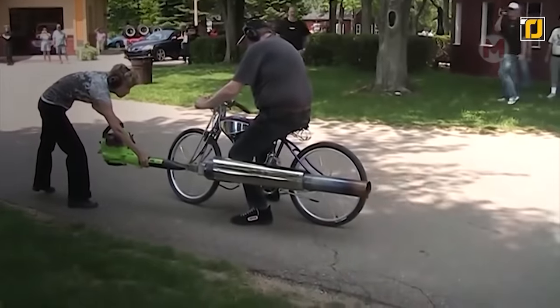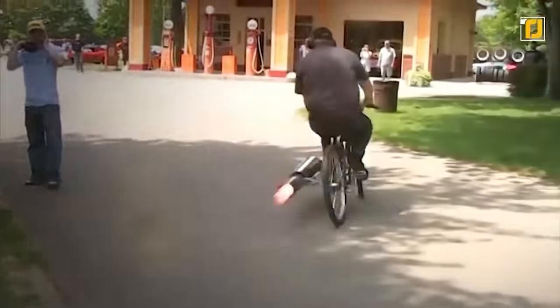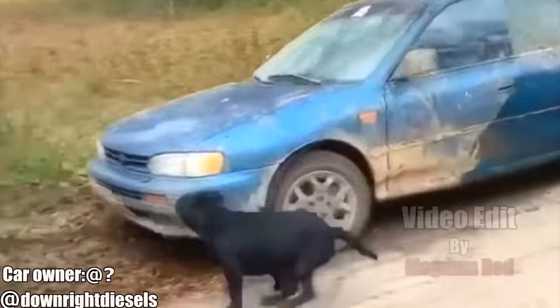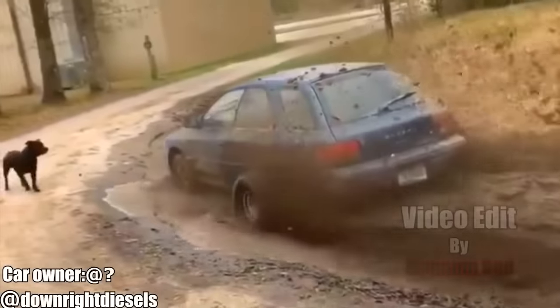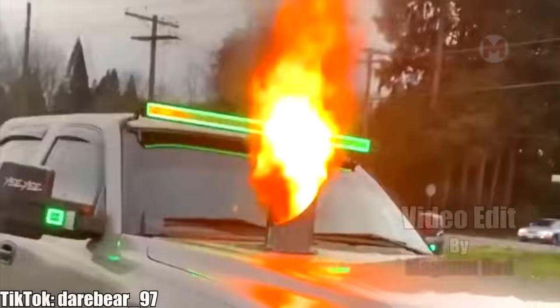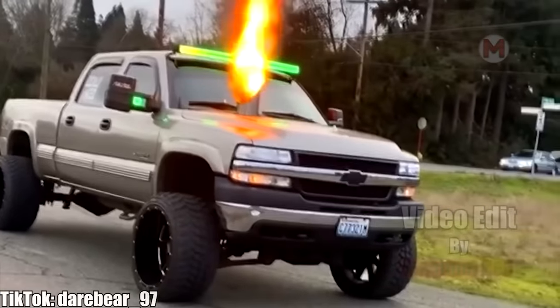Are there bicycles that go faster than motorcycles? I wonder how such an idea can come to mind to make an SUV out of an ordinary hatchback. Can you imagine a 2002 Chevy Silverado with an exhaust pipe on the hood? It's really hard to believe.